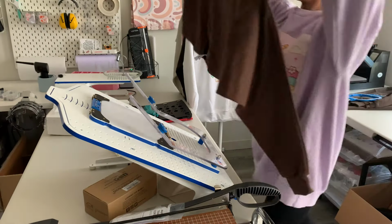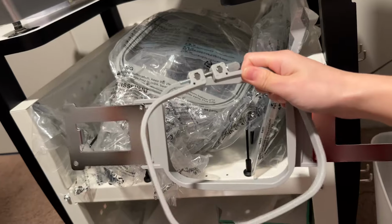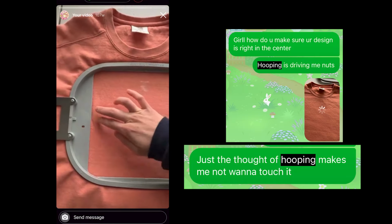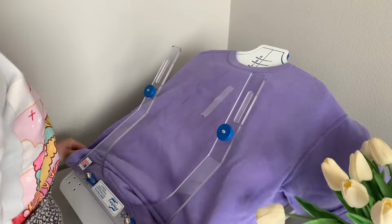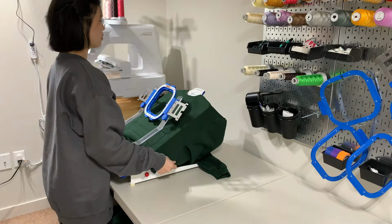As for embroidery hoops, switching to magnetic ones was a game changer. The hoops that came with the machines were so difficult to use. I remember spending half an hour just hooping a sweatshirt correctly when I first started. With magnetic hoops, it's seriously a breeze. Just place the sweatshirt on the hooping station, tap, and that's it. If you're planning to make lots of embroidered sweatshirts, these magnetic hoops are a must-have.